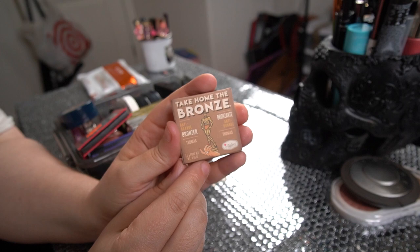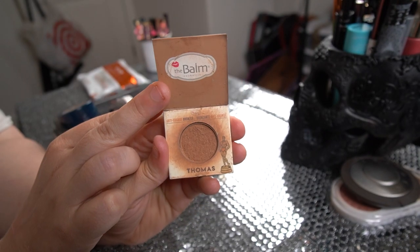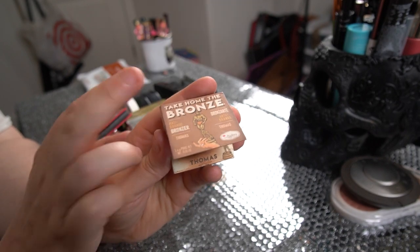This, the Balm Take Home the Bronze bronzer, actually got a fair amount of use. I used it quite a bit. I don't think I'm going to use it anymore. I am going to declutter this one.